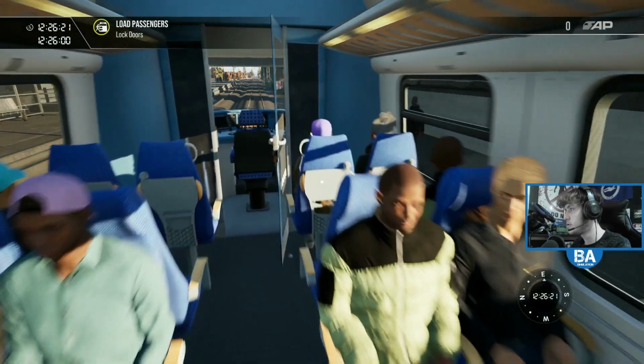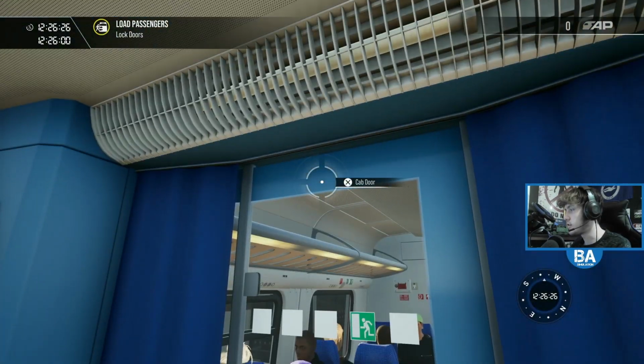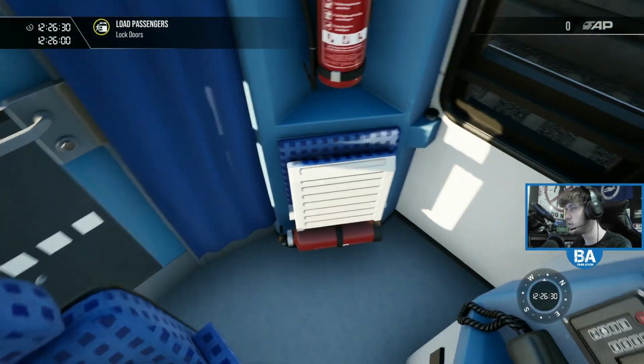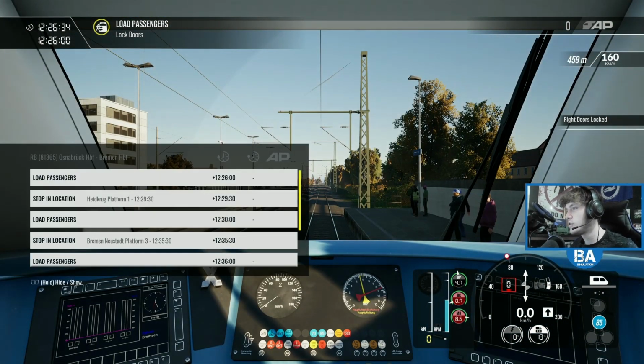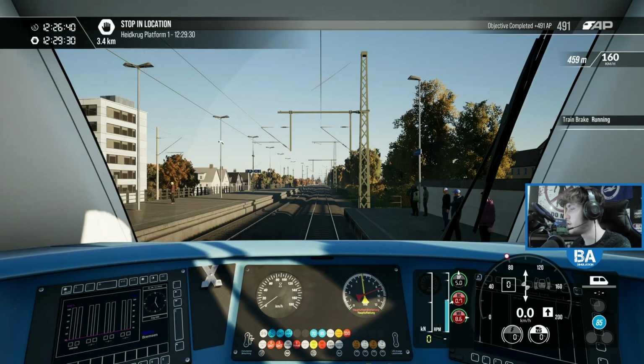Right, hello passengers. Hold on, we will get going. Give me a sec. I don't really want you guys to look. Oh, there's no blind. Oh, there's curtains, but you can't actually pull the curtains. Alright, let's get the doors shut. And I think we are fast. Oh no, we've got a couple of stations. We've got Heidkolog and Bremen Neustadt and then Bremen. So we're not fast all the way.